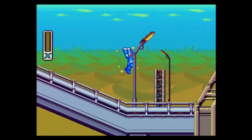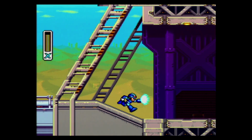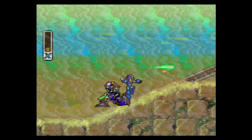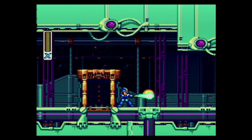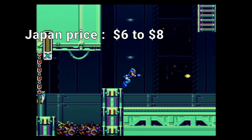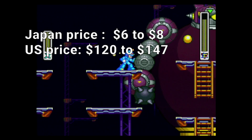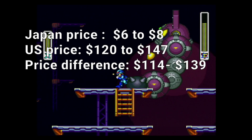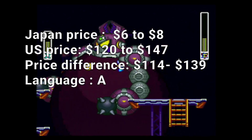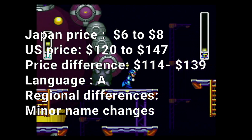Personally, I don't play the Mega Man games for the story, I play them for the impeccable action and platforming, and if you're truly concerned that you might miss the story, again, you can find a playthrough of the English versions online. You can quite literally get a copy of the Japanese version for less than a fast food lunch. Rockman X2, aka Mega Man X2 by Capcom, Japanese price $6 or roughly $8. American price $120 to $147, giving a price difference of $114 to $139. Language-friendly rating A. Limited non-essential story text, but that's about it. Regional differences, character names and weapon names were different, but in English.